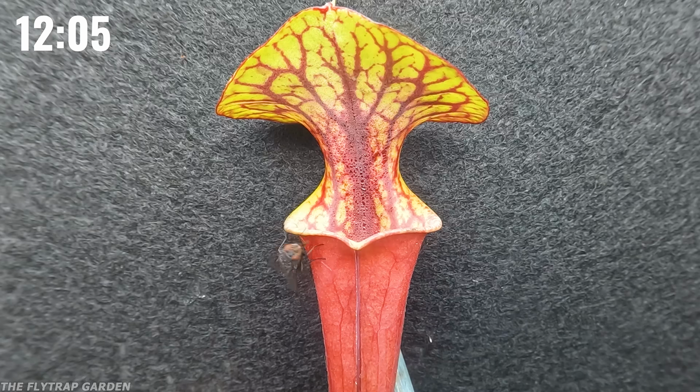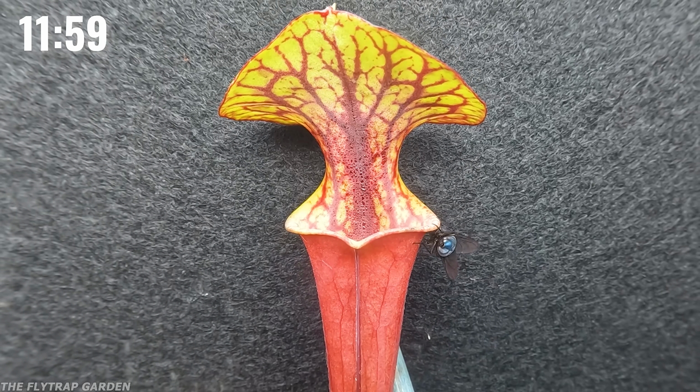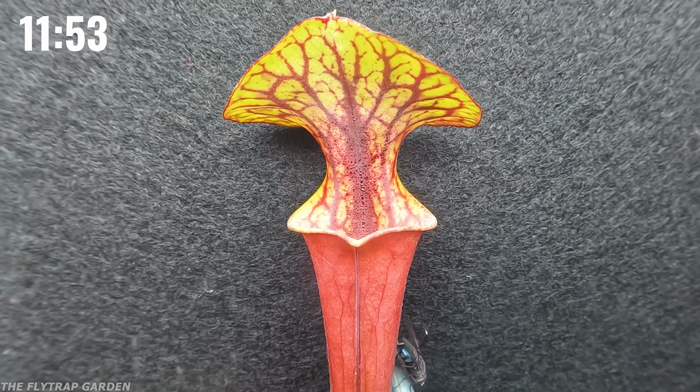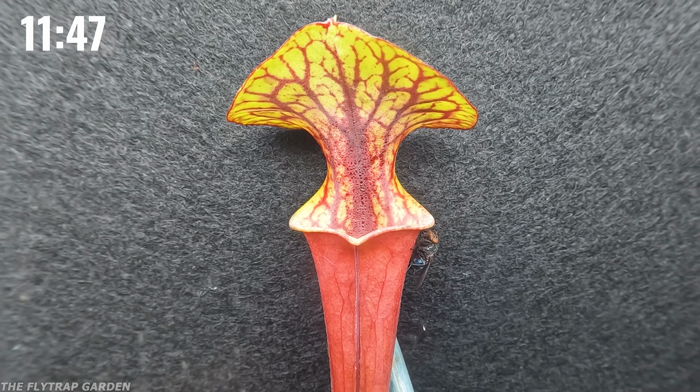With only 12 minutes left, Ruby here needs just 2 more catches to tie the pitcher plants with the king sundews at the top of the leaderboard. And with the way he is going right now, he could easily do it.